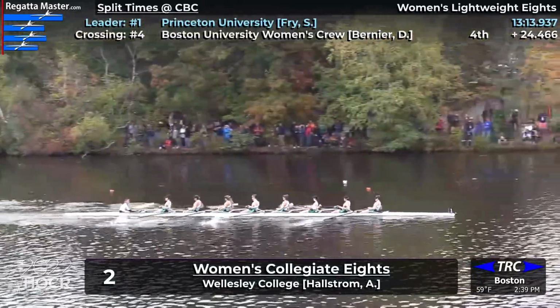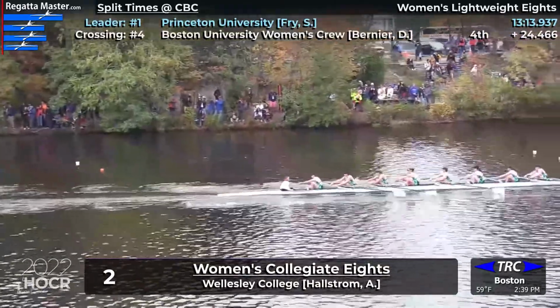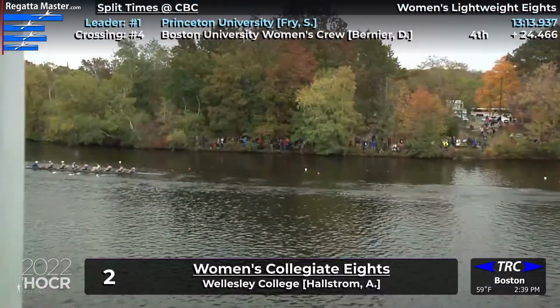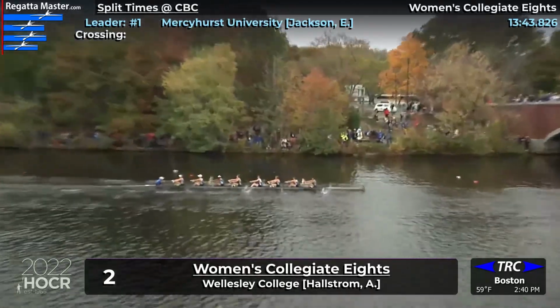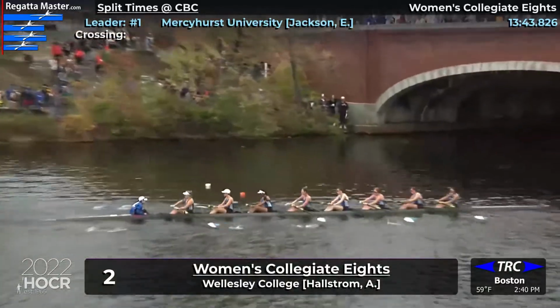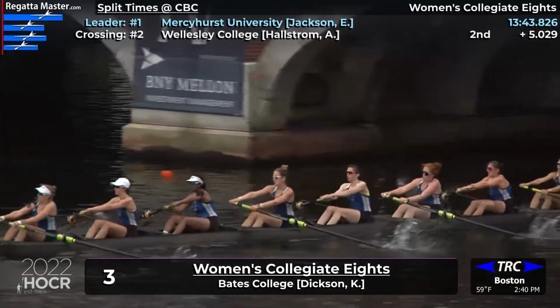And notice, on the bridge, this coach knows what he's doing. He has put his bow person on the starboard side to bring it around, and he's done that by putting 6 and 7 on the same side. But here come Wellesley in the gray hull. Wellesley has done the same thing wisely, and they are on their heels. Go, Wellesley.